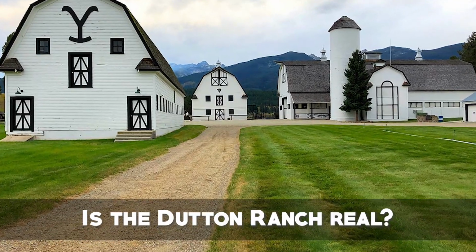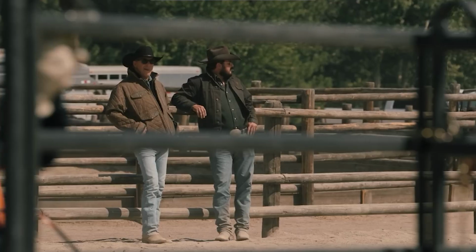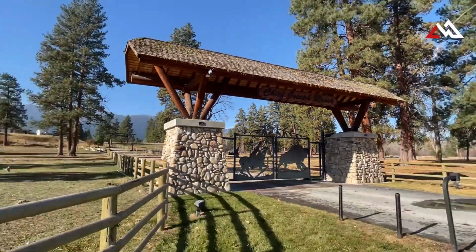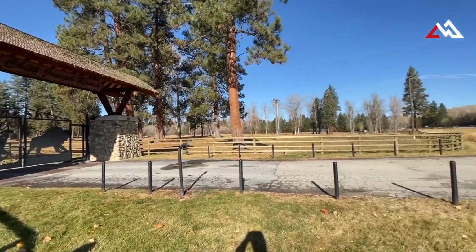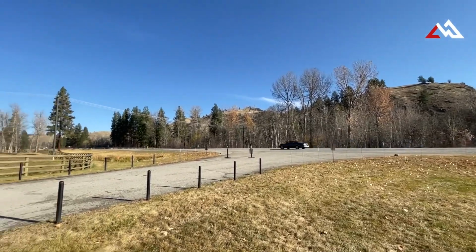Is the Dutton Ranch real? Well, the answer is yes, but also no, because the Dutton Ranch from your favorite show is actually called the Chief Joseph Ranch. Settled in the town of Darby, it's a huge 5,000-square-foot log mansion. And according to Parade, the stretched 2,500 acres traces its roots back to 1880. Settlers named it in honor of Chief Joseph, the leader of the Wallowa band of the Nez Perce tribe.